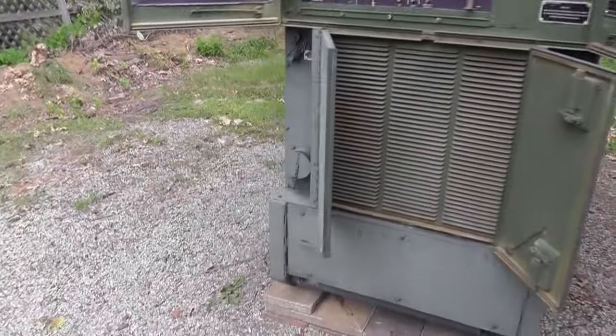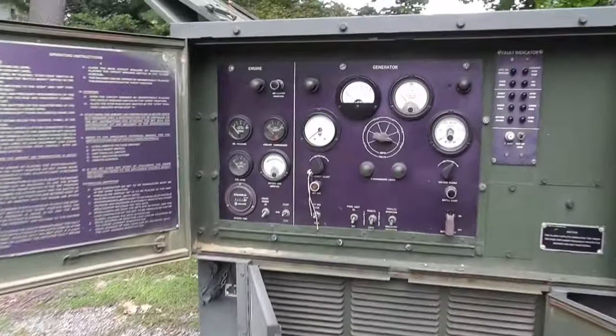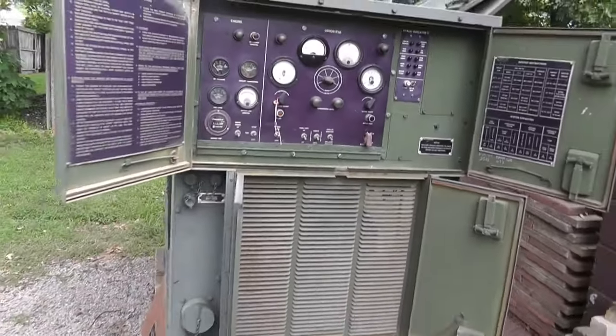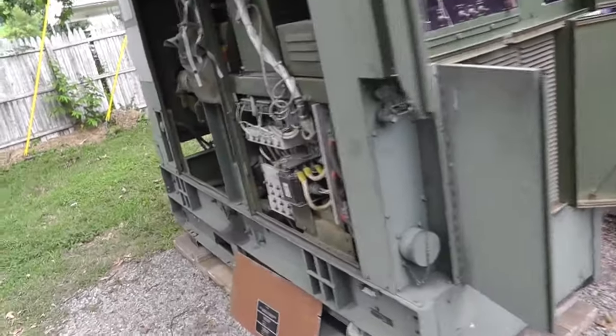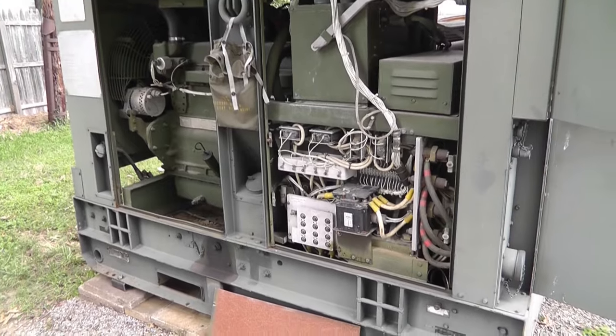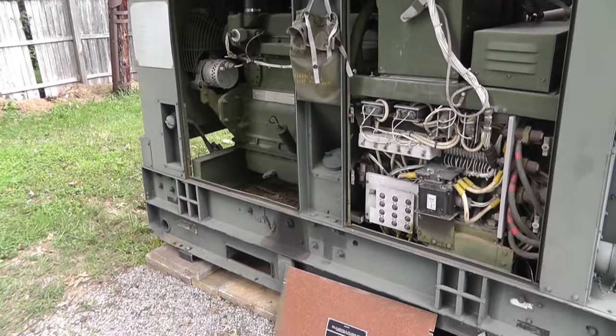Yeah, that's pretty much the overview I'm going to give you. I don't really know what else to show you. There's not much on top. But I am going to install the batteries. I've got a couple of batteries that will work. We're going to try to fire this up. We're going to see if we can annoy my neighbors, because this is going to be loud.